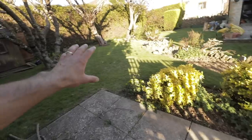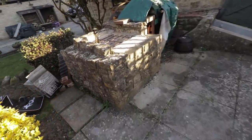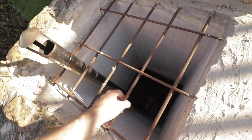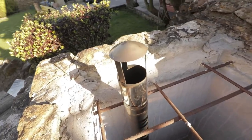Let me explain. So this is my garden. It's actually looking pretty good today. I've mowed the lawn. Got lots of time on my hands. And this is the bunker. In previous episodes, you'll know, we have sealed it and put a grate on the top to stop my younger daughter falling in when she's older. There is the stovepipe.